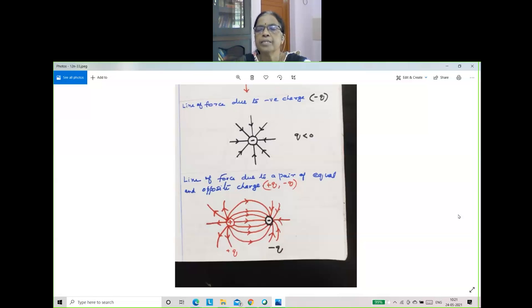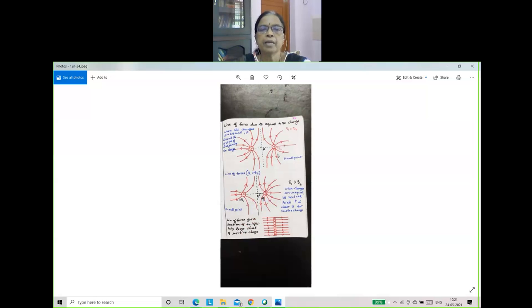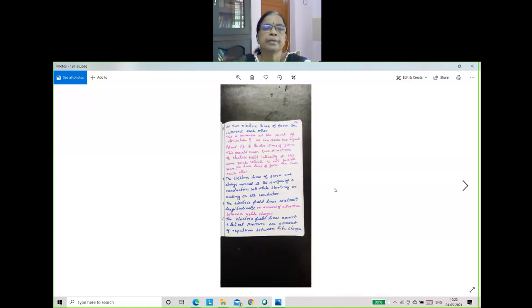No component is along the surface of the body. There is no electric field along the surface of the body. They are always normal to the surface. Here also you have to draw like that. At the reaching point, they are perpendicular. Or moving point, they are perpendicular. Normal to the surface. So that property we have studied.